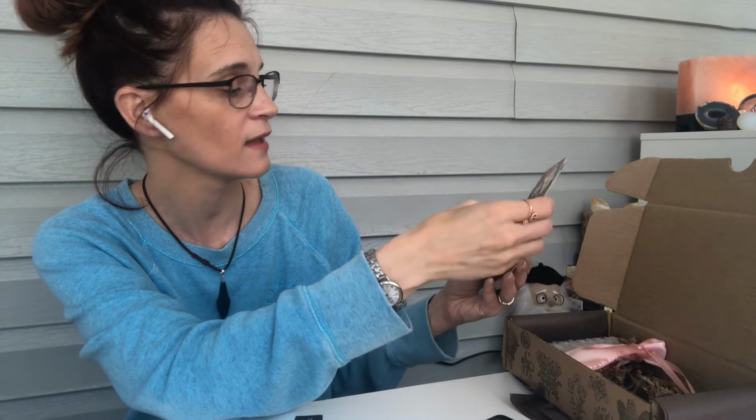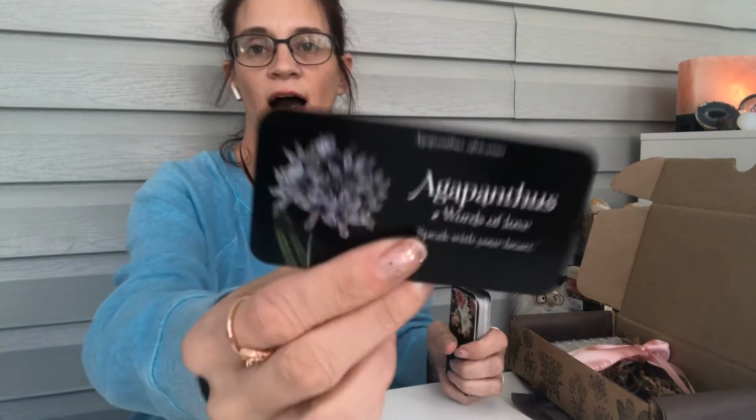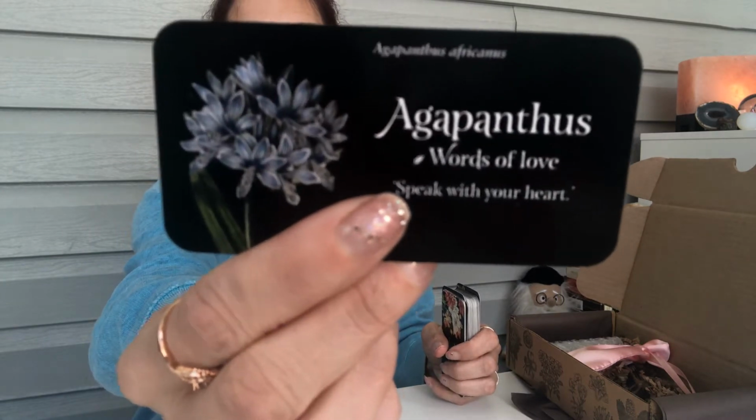And they cover all sorts of flowers. I mean, these are amazing. So I pulled agapanthus just because, and it says words of love, speak with your heart. And then it's got the Latin up on top, you know, if you wanted to plant this or look it up, or if something really spoke to you, you could look it up. Should we go through really fast? How fast do you think I could do this? Because I want to keep the video short.